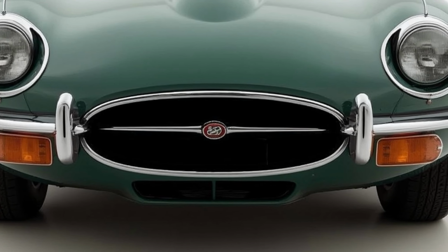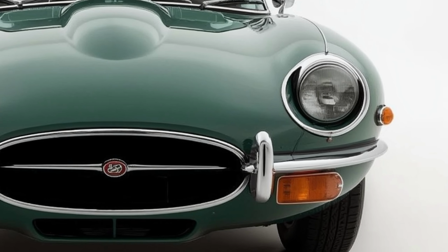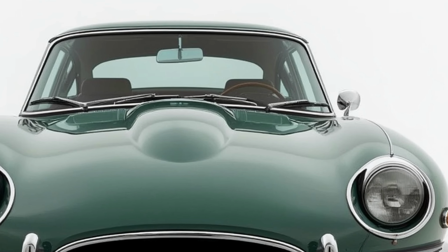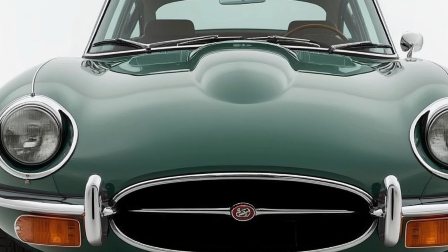The S-Type wasn't just another luxury sedan. It was Jaguar's answer to creating a more sophisticated, better-handling version of the already famous Mark II. And trust me, they didn't disappoint. The 1968 model marked the final production year of the original S-Type before Jaguar phased it out.